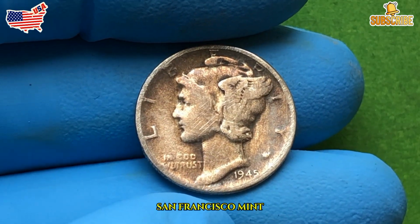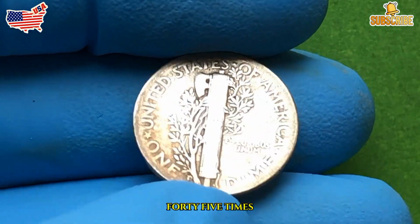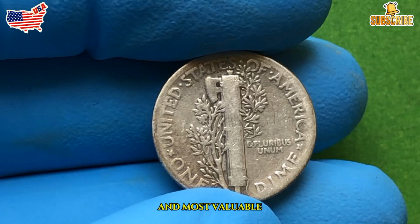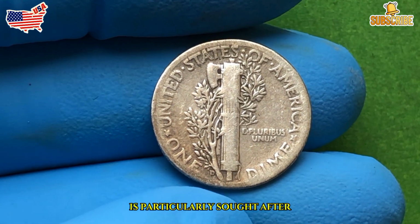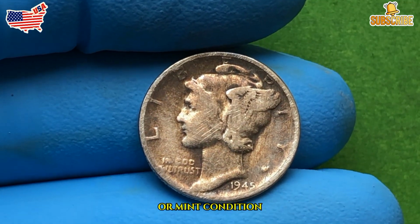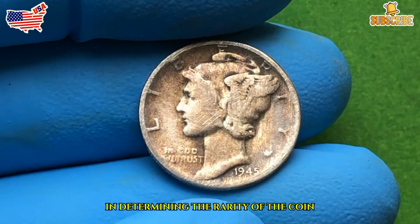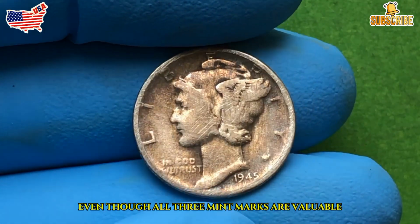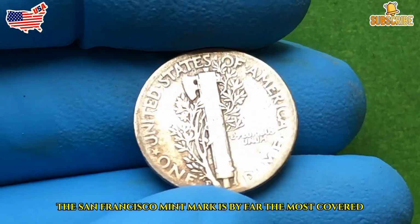San Francisco Mint, S mint mark. The San Francisco Mint produced the least number of 1945 dimes, and therefore, these coins are considered the rarest and most valuable. The S mint mark is particularly sought after by serious coin collectors, especially when found in uncirculated or mint condition. The mint mark plays a huge role in determining the rarity of the coin, so it's important to check carefully. Even though all three mint marks are valuable, the San Francisco mint mark is by far the most coveted.